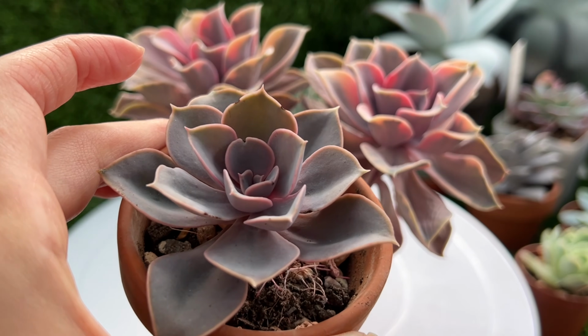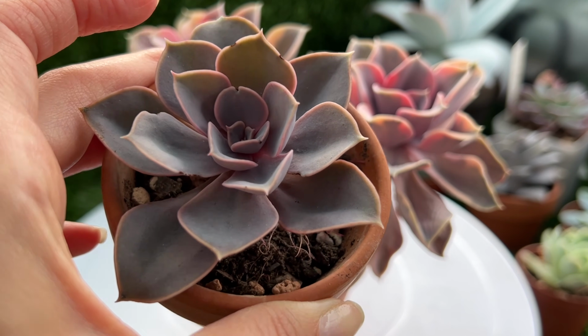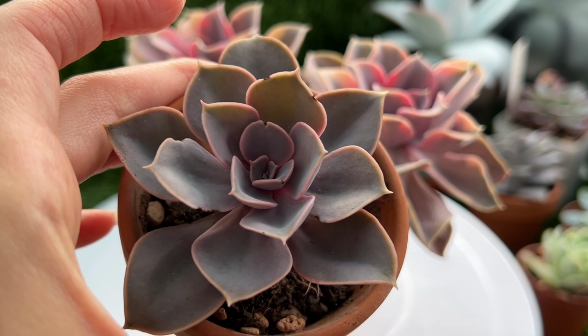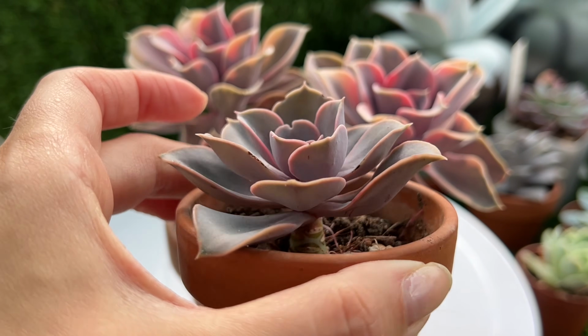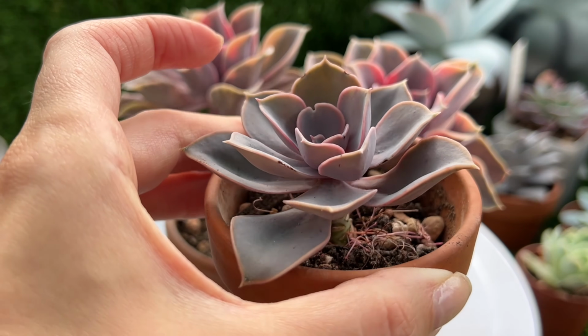Again, this loves water and loves sunlight, so it's quite easy as long as you're giving it enough light. I do find that if you keep it somewhere in your house and it's not getting a lot of light, it will look quite sad and it can be a bit fussy. So as long as it's getting what it needs, it's quite easy to care for.